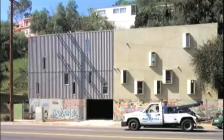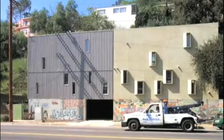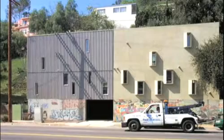Well, we've done a couple of duplexes now. In both cases, we acted as developers as well, and they're both interesting in their own ways. The first that we did was 2225 Hyperion. We started out trying to do something architectural that, because we were the client, would be pleasing to us, and we thereby blew the budget out of the water.